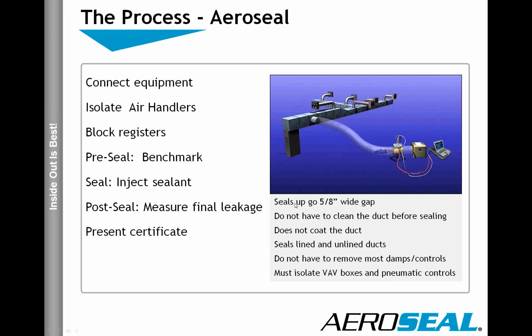So now we go back, and since this is not nanomite technology, and it is a vinyl acetate polymer, how much and how big can it seal? 5/8 of an inch and down is what we put in verbiage. A 5/8 of an inch gap can withstand 6 inches of water column. Obviously now we're talking about face area, so a 1/8 of an inch gap withstands over 20. It does not coat the ductwork, and it seals lined and unlined ductwork. Matter of fact, personally, I have sealed masonry, face brick, stainless steel, drywall, obviously in all types of ductwork, lined and not lined. You do not have to remove most dampers.